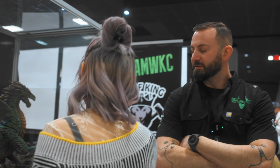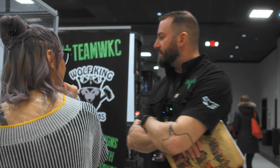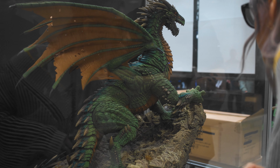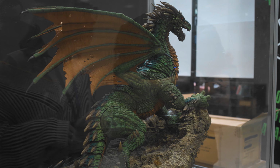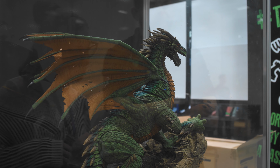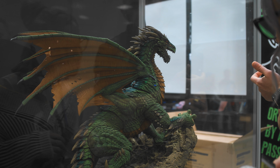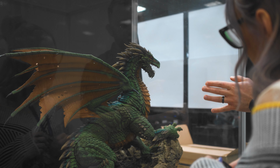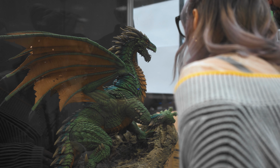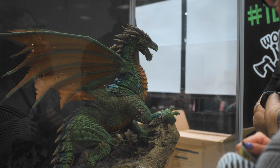Yeah. Is this 3D printed? This is probably a resin model. Yeah. It's probably poured resin, based on 3D printed parts. But when you pour resin, it makes it more durable. I don't know where they are in the production schedule, but this is a hand painted resin model. It's impressive, all right.